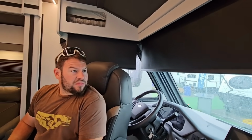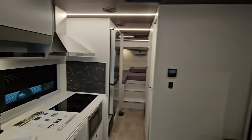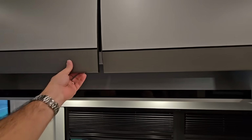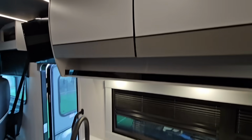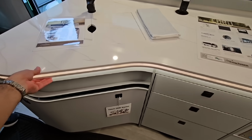They put these blackout curtains so you can drop them down if you're parked in an RV park or a truck stop and you want some privacy. The interior is actually really well done, though, in my opinion. They've done a great job kind of blending a lot of straight contemporary lines, a lot of European featured elements with curves. I love the lighting in the end of the solid surface countertop here.